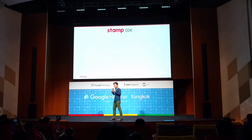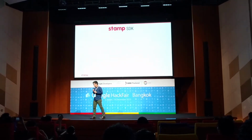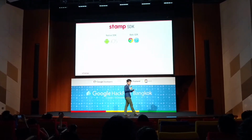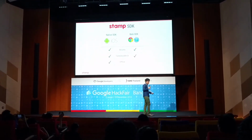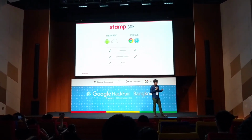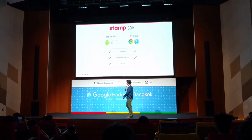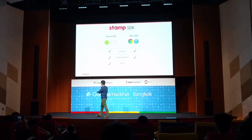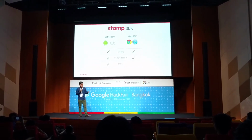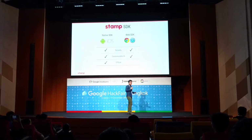We also provide the Stamp SDK for developers to implement their own applications to use with our system. For the SDK, we made two versions: a native mobile SDK for Android and iOS, and also a web SDK. The SDK features security, a customizable user interface, and offline transactions.